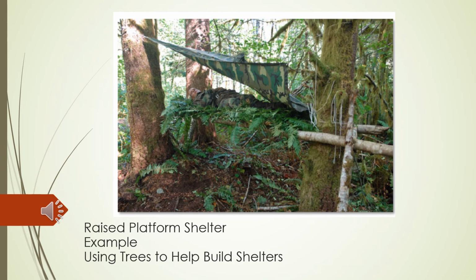This shelter type has many variations. One example is to use 4 trees or vertical poles in a rectangular pattern a little taller and a little wider than the IP, keeping in mind the IP will also need protection for equipment. 1. Select 4 trees or vertical poles in a rectangular pattern a little taller and a little wider than the IP, keeping in mind the IP will also need protection for equipment.